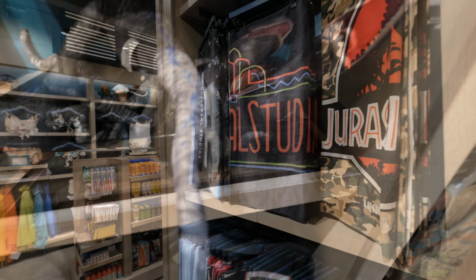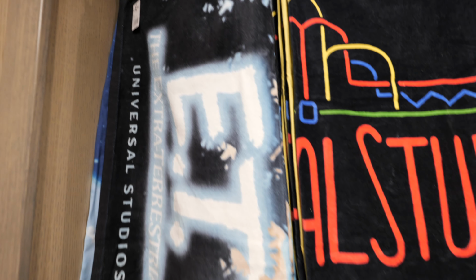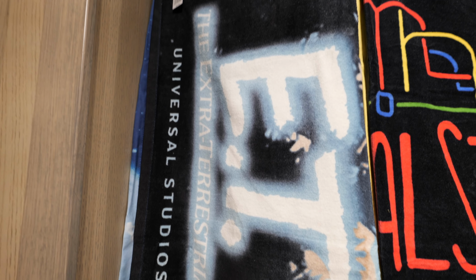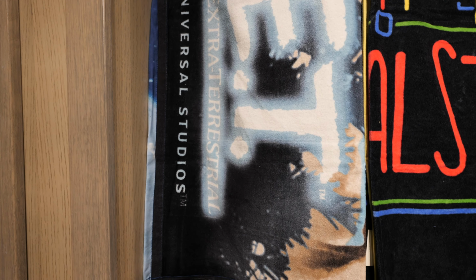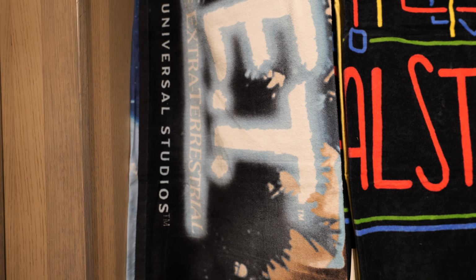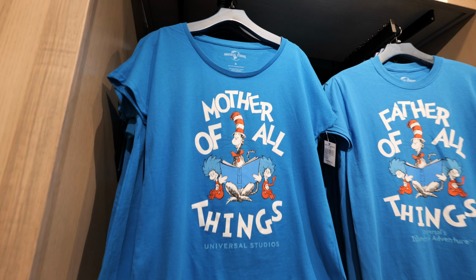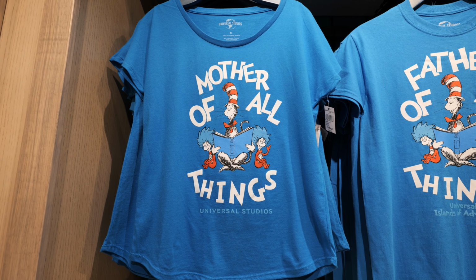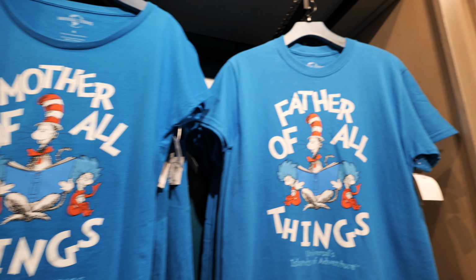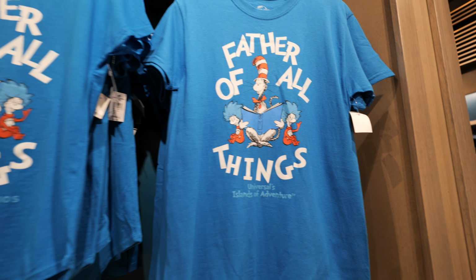Blue. I know it's corny, but I love the E.T. ride. I really do. They got E.T. beach towel here. I just love that ride. I think it's just so cute. But that's a cool little beach towel there. E.T. phone home. These are some pretty cute shirts. Mother of all things. And father of all things.